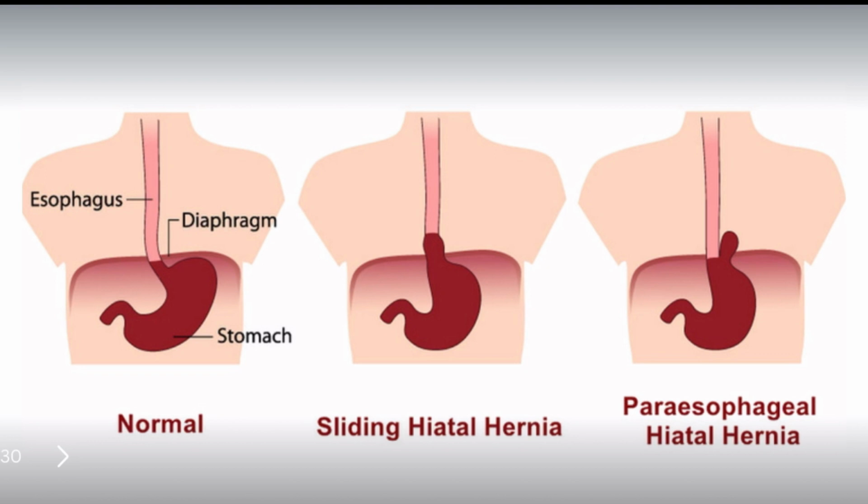So, nakita nyo yung normal, di ba? Esophagus, diaphragm, stomach yan. Yung normal, walang bulging. Pero nakita mo yung dito sa gitna, sliding hiatal hernia, parang nagbabulge. Umaapaw siya sa diaphragm. Kita nyo yung diaphragm, yung red. Yan, umaapaw siya dyan. So, hernia yung tawag. Tapos, meron din paraesophageal hernia. Ito yung sa dulo. So, ang hernia is bulging ng part ng stomach outside of the diaphragm.